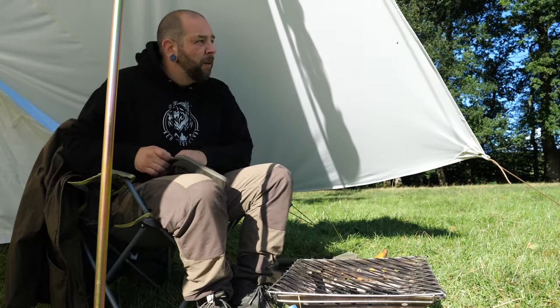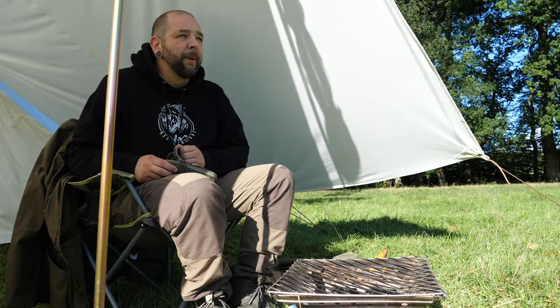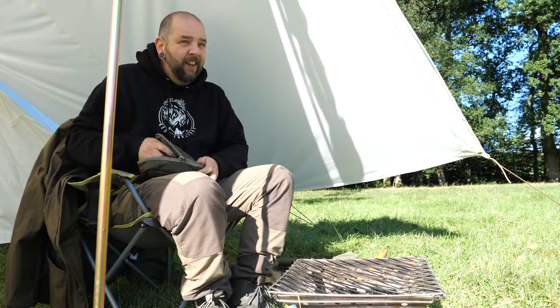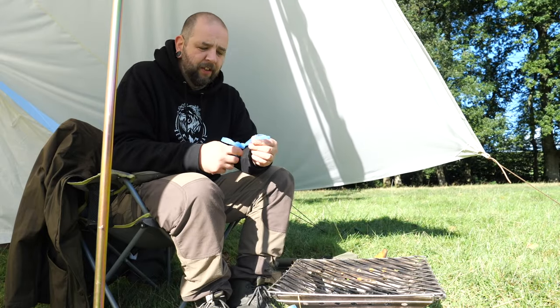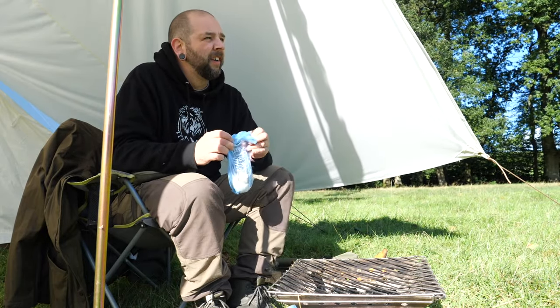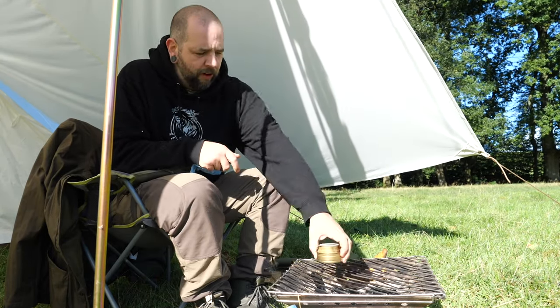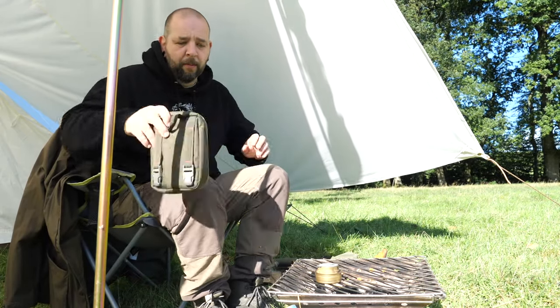Well, I'm mostly out of the wind here. All the cattle are coming into this field now. And yeah, I want to do breakfast out here. I was cooped up in the tent most of yesterday. So I'm just going to use my Trangia for breakfast because I'm only frying an egg really. It's not cold, so I don't need to be having a fire at the moment.